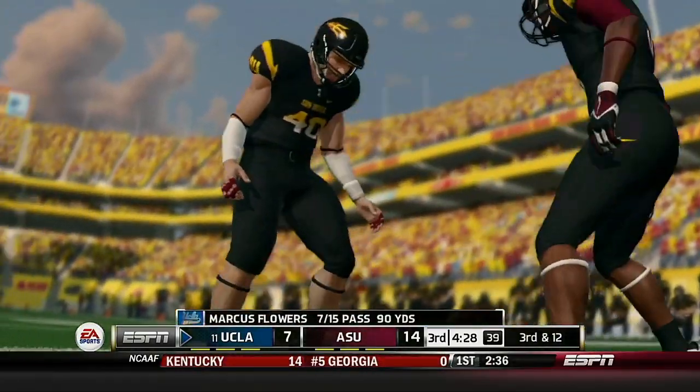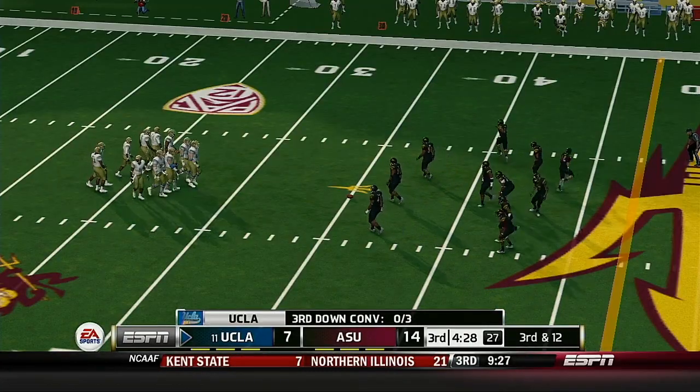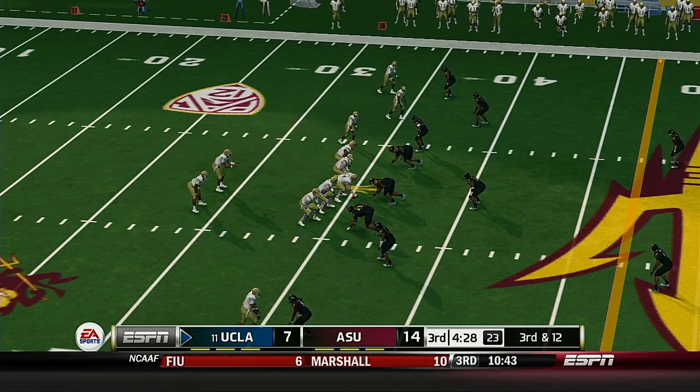I mean, he has his wide receiver wide open. You spend all those hours during the week to be able to get prepped and ready to go. You've got an open man like this, just step and deliver and make the throw.